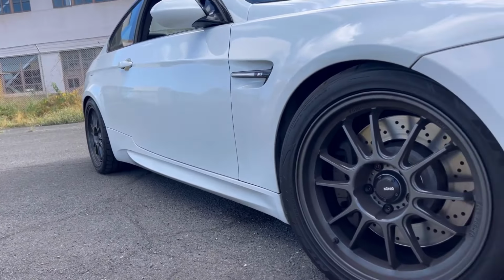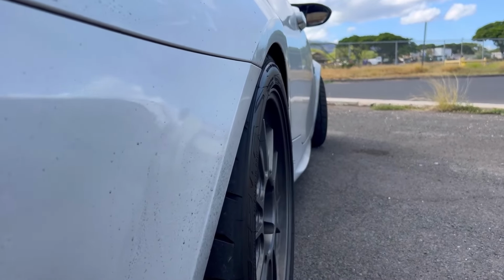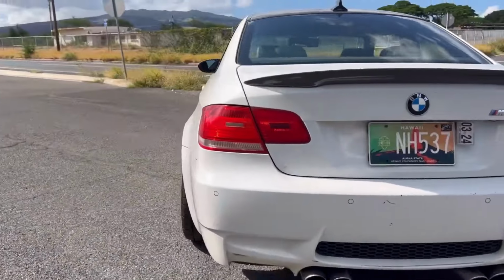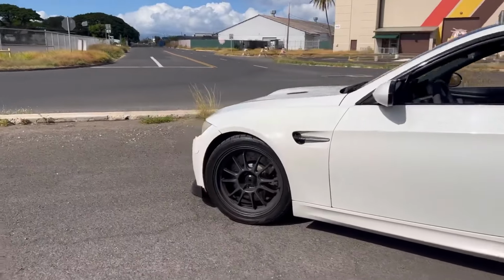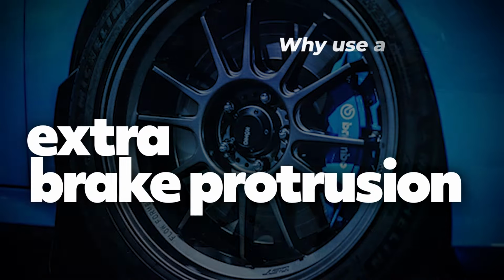You need to space them out. You need to get a more aggressive stance, right? That's what you're doing it for. Maybe aesthetically you want the car to look a little bit more aggressive, or you want to be able to clear a brake, which brings us to the next reason you might use a spacer: extra protrusion clearance.